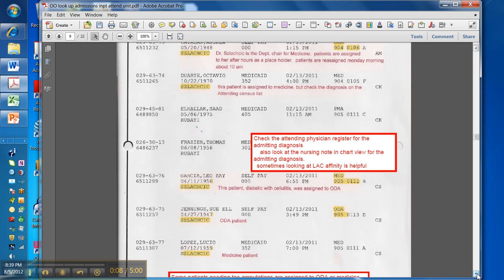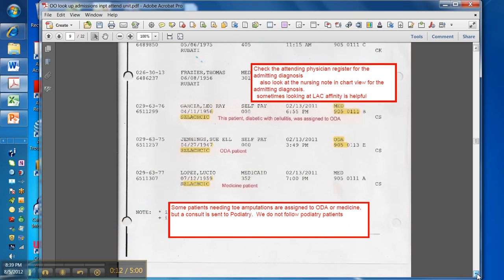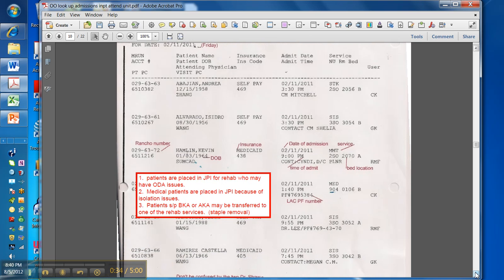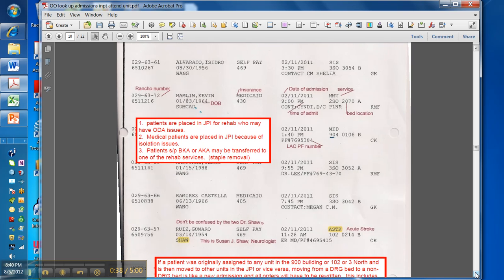This was that Sunday night, and this was also done on Monday morning at 9 o'clock in the morning, but I was looking for Friday just to make sure that I didn't miss anybody that had been admitted after I left on Friday evening. And also, you should check Saturday, even though currently I believe they're not admitting patients on Saturday.